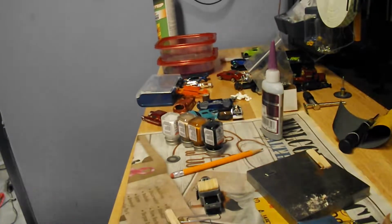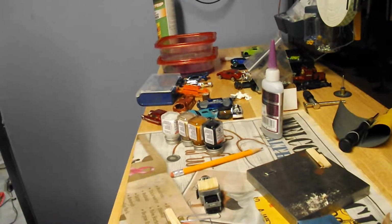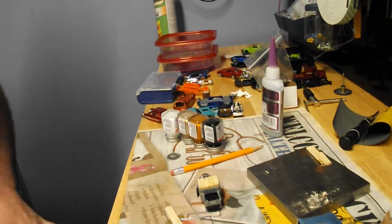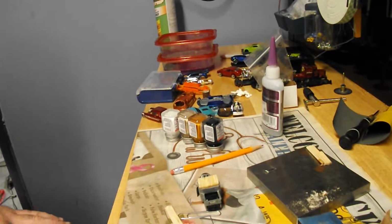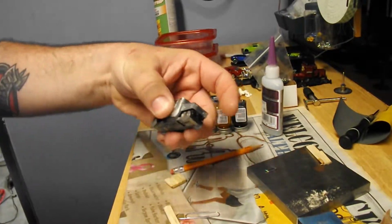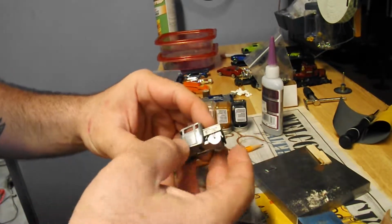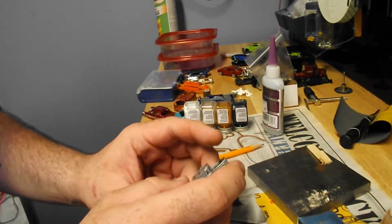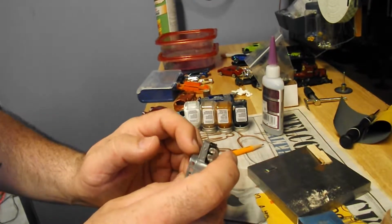So today I'm just working on my first custom, like full custom. Hopefully it's gonna come out okay. It's actually going to be a bone shaker. I stripped the paint off it, stripped the chrome off of the plastic. It's going to have real riders. I've already had a picture of it with the real riders on it.